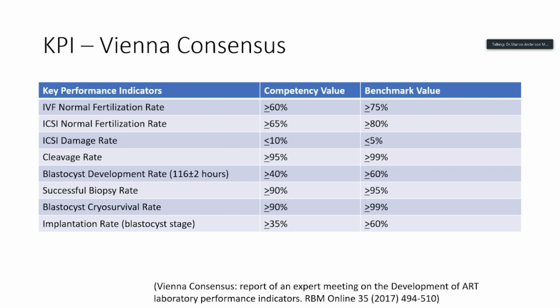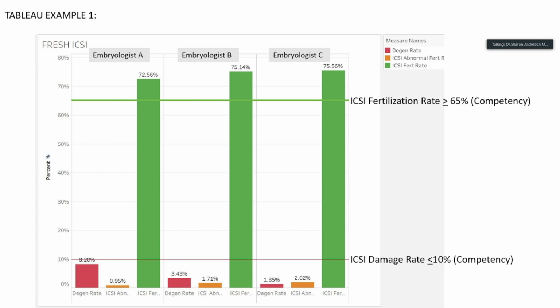Okay, so once your data is collected and you have a way to analyze the data, then you have to set your minimum standards, your competency values, and your benchmark, which is what you're aiming for. So you have a floor, your horizontal line. This is what you need to attain, competency. And then the benchmark is you aim a little bit higher. This table is from the Vienna Consensus 2017. I think when people are defining their KPIs, we should be using something that's published that our whole field agrees on. Next slide, please.